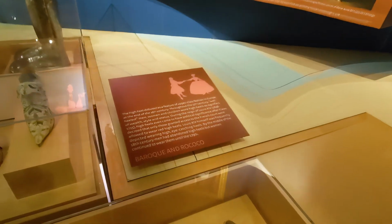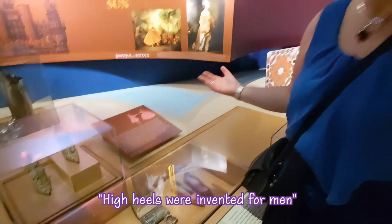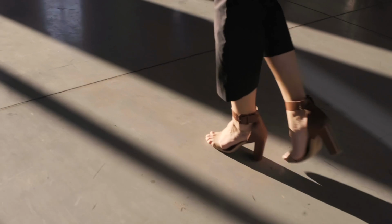They had another display that was talking about the Baroque era in like the 16th and 17th century in Europe, and high heels coming into fashion. How it was a status symbol for men and women and children. Everyone wore high heels. High heels were invented for men to raise their stature up so they look taller, more powerful, more influential. And then when men abandoned heels, women were the ones who eventually went back to it, and now heels are considered a feminine or womanly thing.